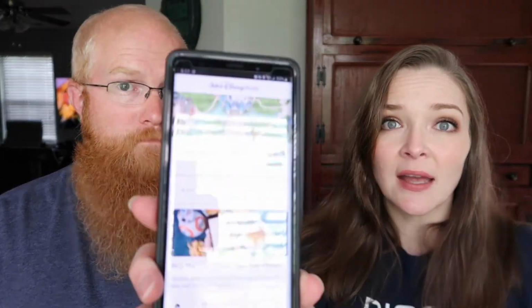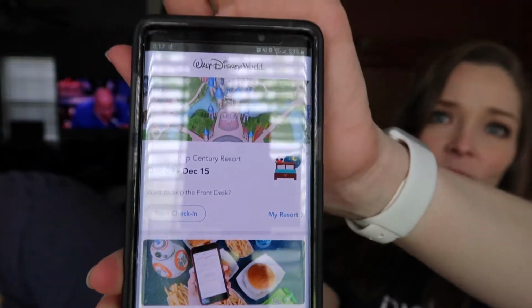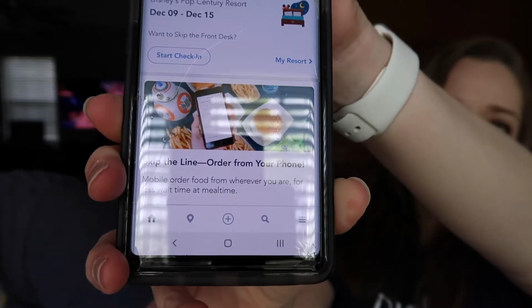So when you want to make a fast pass in the park, or when you're sitting around at home on the app, this is very much the same online. If you just log into My Disney Experience, you're going to get a screen that looks a little like this. This is the home screen. You see that little plus button at the bottom.